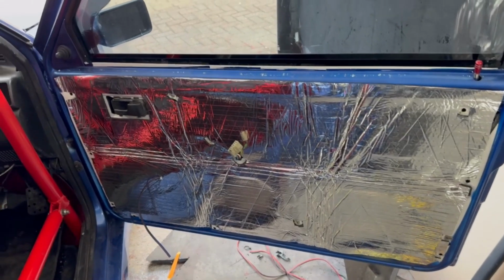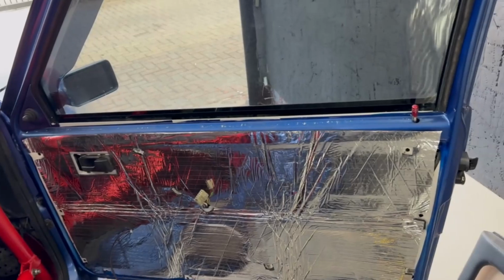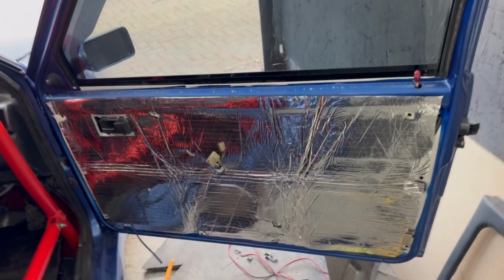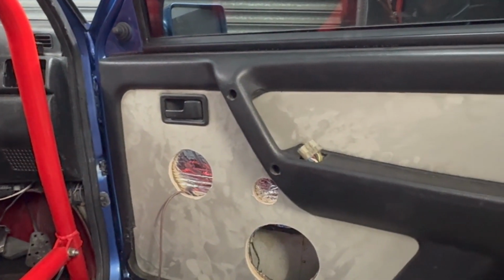There we go, that should help out a bit with it. So a bit easier than cutting it all individually, just one nice piece on. Obviously still have to do all the little cutouts for all the little mounting points, but yeah, she's all good. Now it feels like we're getting somewhere. Always good to get a bit of trim work on.